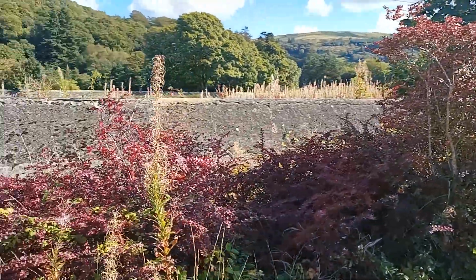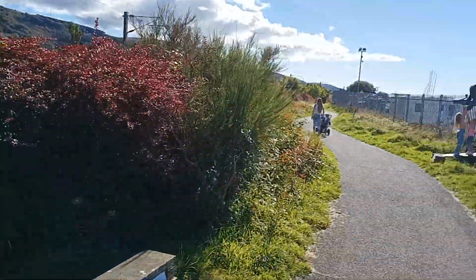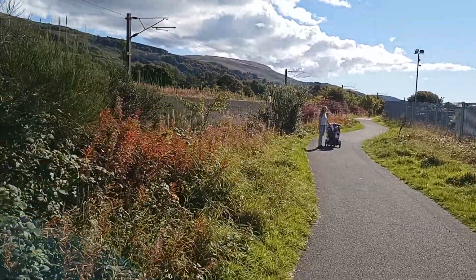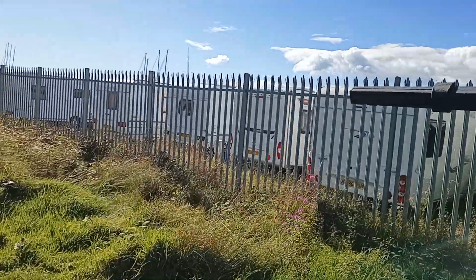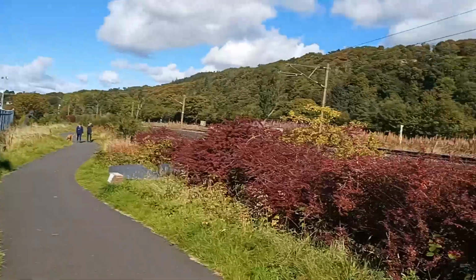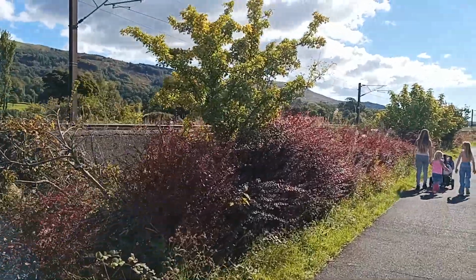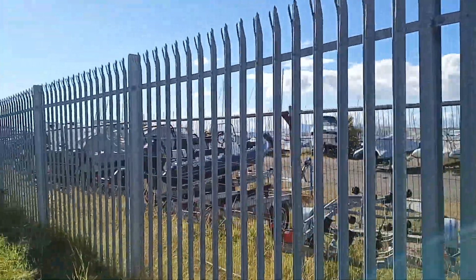Again, if you're coming this way with your dog, just be careful, because that's all that's separating you from the railway tracks. So I wouldn't let your dog run loose here. Especially if it's a larger dog. There's a camper van's in there. They must be selling them as well now, as well as the boats. Yeah, so you see what I mean with the train. You don't want your dog running about there. Better to be safe than sorry.